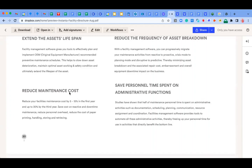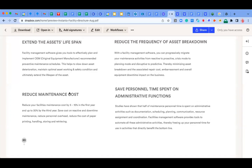So by 5 to 15% in the first year and up to 10% by the third year. So you can save costs on reactive and downtime maintenance. So mostly you'll be doing preventive maintenance, which will cost less than reactive maintenance, basically. Then it also reduces the frequency of asset breakdown.